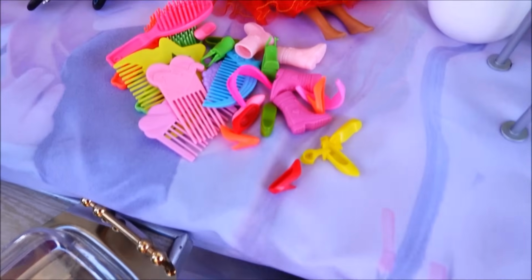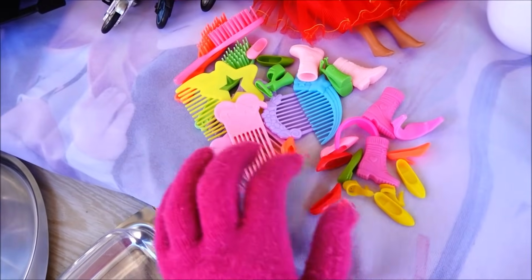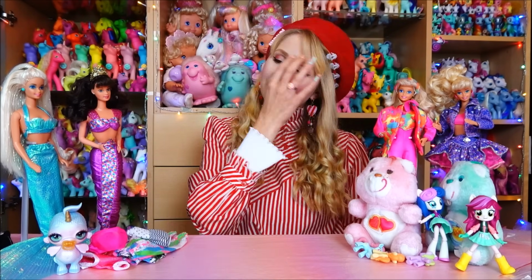I'm back at the same vendor, but I didn't see that she had combs and brushes and shoes, and there's even a My Little Pony comb in there, and so yeah, and Cotton Candy Kittens helped. I think that's almost it from the first flea market.